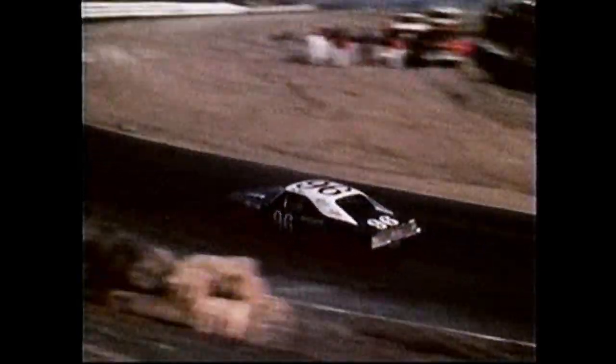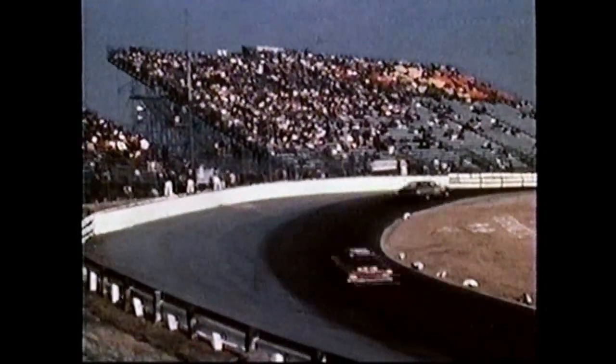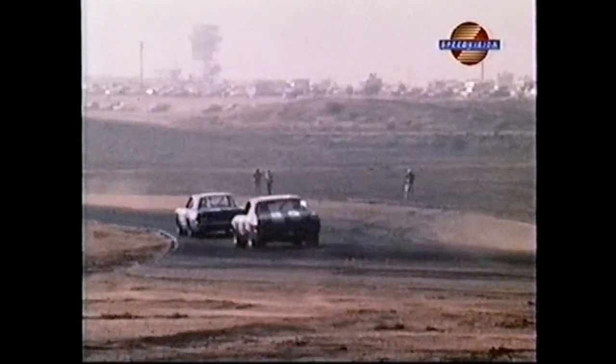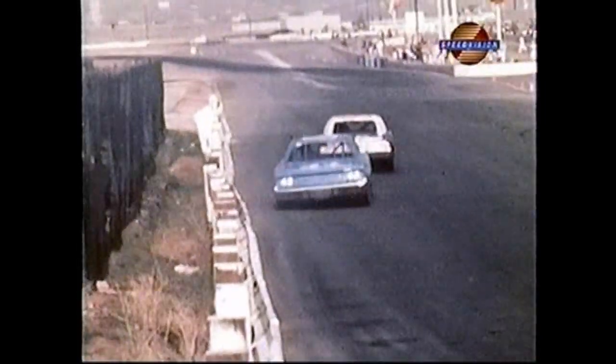On the restart, Ray Elder has the lead, but with Allison and Petty running second and third, he'll have to hustle. Petty is second now and closing on Elder fast. But through the 9th turn, Richard's Roadrunner pops a puff of smoke. He could be having some trouble.